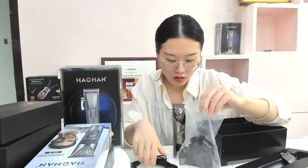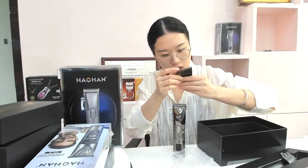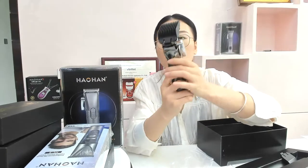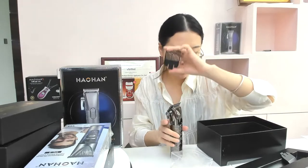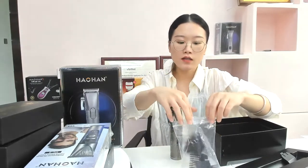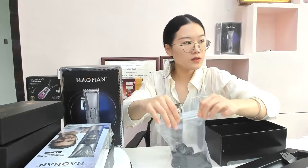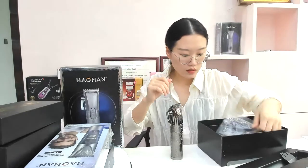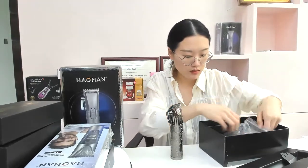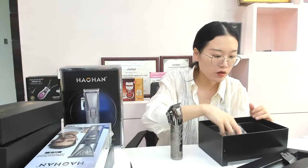Let me choose the longest. This one is the longest hair clipper, 12 mm. Okay, you can see here. So this longest limited comb can help you leave longer hair. You can design different hairstyles with these limited combs. Okay, this one is the model 306. It can work for 4 hours. It's a long using time, so you can use it in a coffee shop by itself.